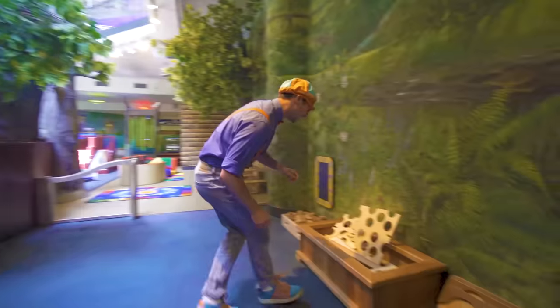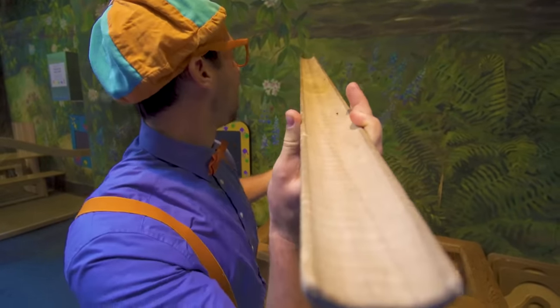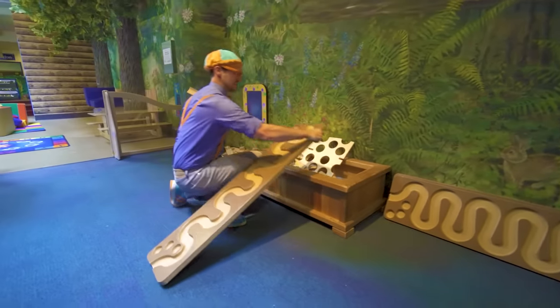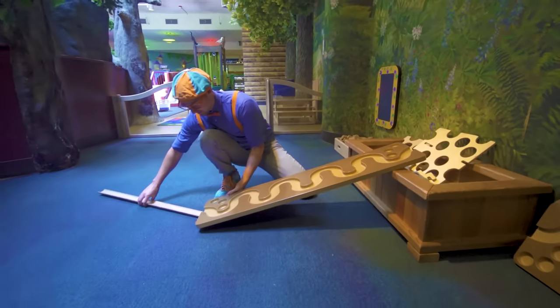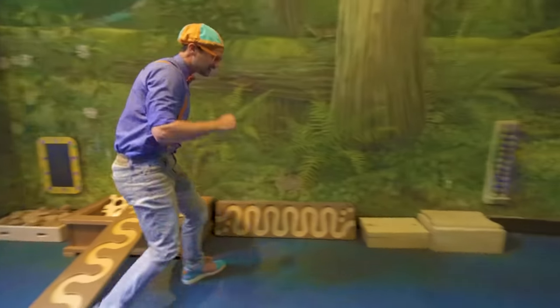Look down here! It's a bunch of wood things! Oh, it kind of looks like a trough, see? Hey, I have an idea. What if we took these things like this, and then like this, and we rolled a ball down it? Yeah! Hey, here's some balls over here!